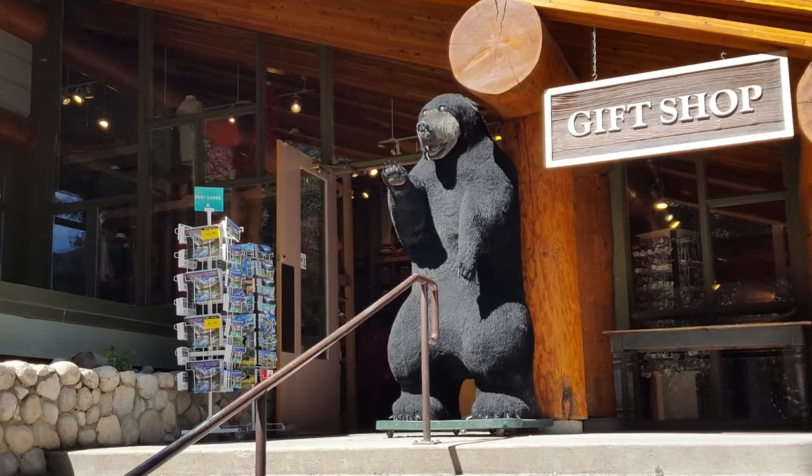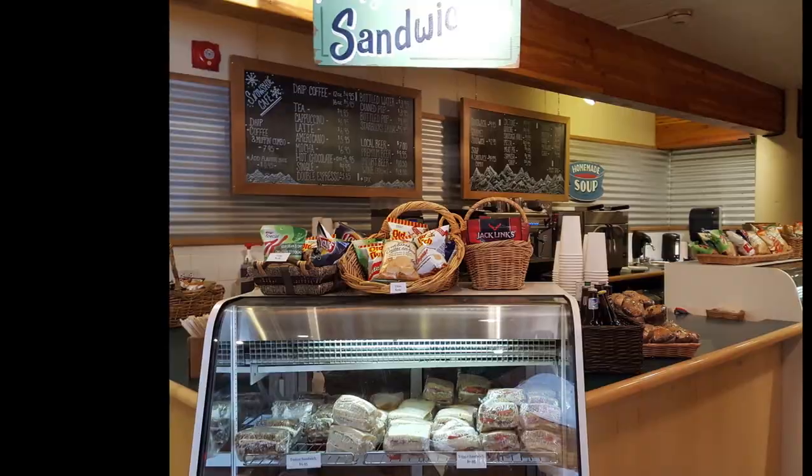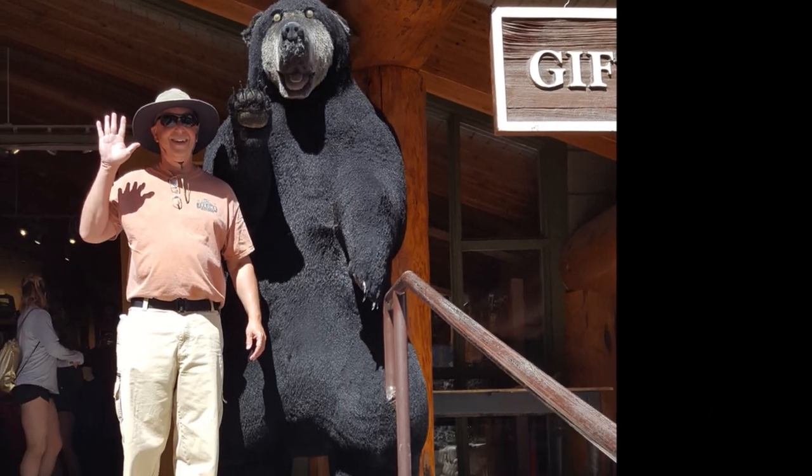The lodge has a gift shop and a place where you can get a sandwich or snacks. Just spectacular. The pictures don't do it justice. I would say Lake Louise and Moraine Lake are on the top of our list of things to do here.